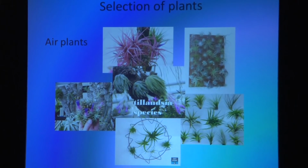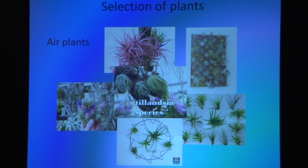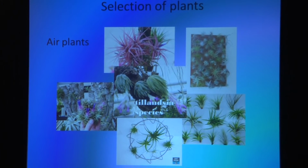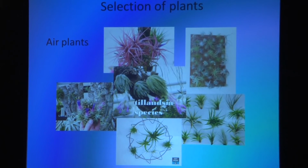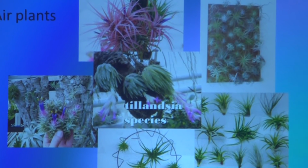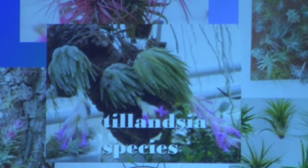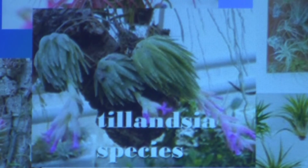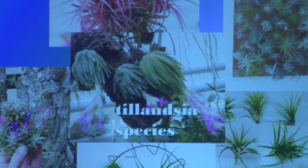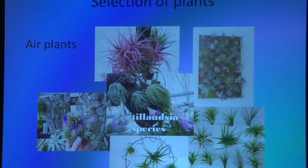All right, air plants. Air plants are mostly Tillandsia species. They come from South America. They actually need water. Don't be misled by air plants into thinking that they can survive on air alone. They can get nutrients from the air, they can get water from the air, they can get everything from the air. Just don't be misled by the air plant. They actually need water. They actually need nutrients. All right.